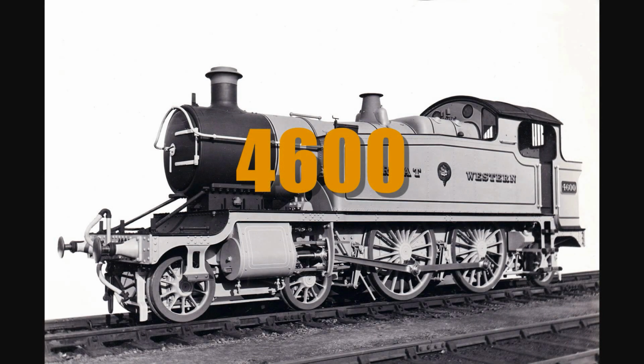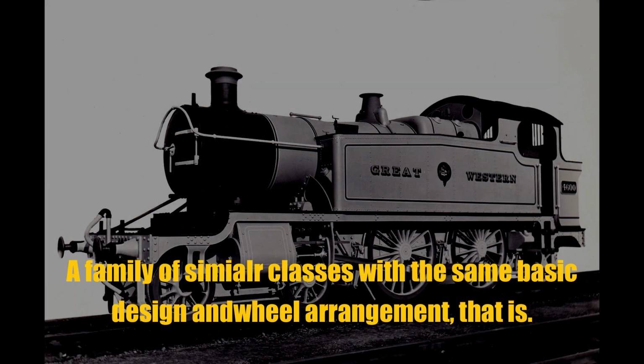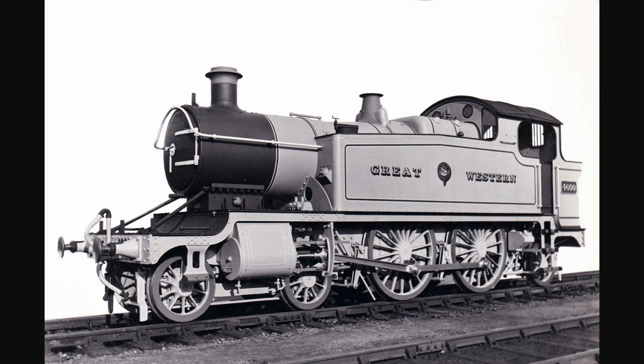Number 5. Number 4600. Now, just because you're unique, that doesn't make you useful. A 442 Atlantic, Locomotive 4600 could be seen as the prototype for a supposed new class or possible family of locomotives. The Small Atlantic Tanks.